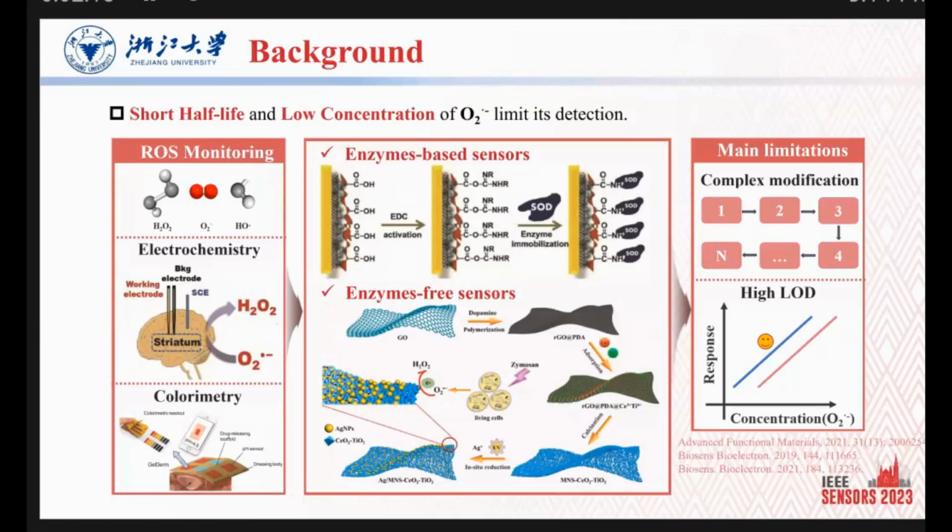To address these challenges, researchers have explored various detection methods with a primary focus on electrochemistry and fluorescence imaging-based methods. Among these, electrochemical approaches have gained prominence because of their ability to provide precise quantification and a rapid response. Nevertheless, there are two main limitations in electrochemical methods for superoxide anion detection. The first, many of these methods need complex modification. And the second, many of these methods fail to detect the target at low concentrations.